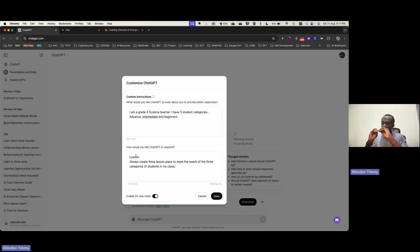So once you have defined all of this, it remembers this, and then in every chat you start, based on your conversation with it, it will always respond using this persona, using this personality that you have created. So that enables you not to always repeat some of those things as you continue your chat. In every chat you start, you don't have to say, okay, I am a grade 5 teacher and I'm an expert in this. You can craft this customized ChatGPT profile for yourself, save it, and enable it for all your new chats. And then as you engage it, it continues to work that way for you.